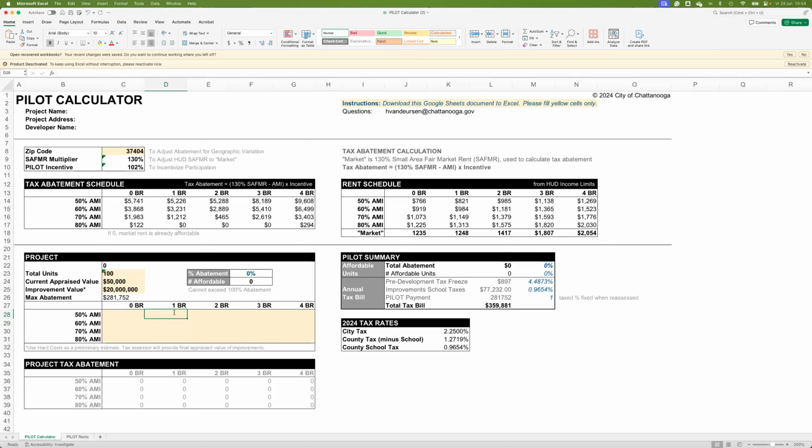So I'm gonna put in 10 one-bedrooms, and you'll notice a few things have happened. The percent abatement has gone up. That's telling me how much of my $281,000 I've spent, and the number of affordable units. I'm going to keep going, 10 of these, 10 of those, so 20 of those. All right, now we've maxed out the abatement.